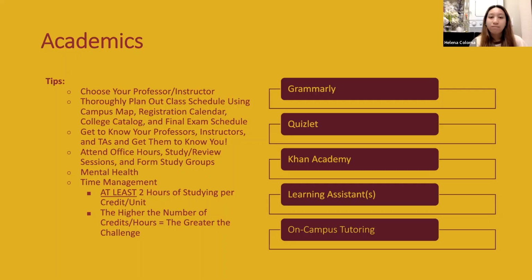Now, different students have different schedules. I work as well as going to school, so I choose my classes based on a professor or instructor with more flexible office hours rather than just set office hours, so then I can go to those office hours. And if you're wondering what you can do, you can check out websites like Rate My Professor to see what the testimonies from other previous students who've taken that specific course have been like.